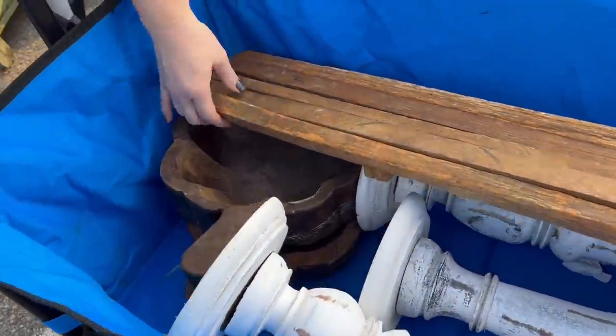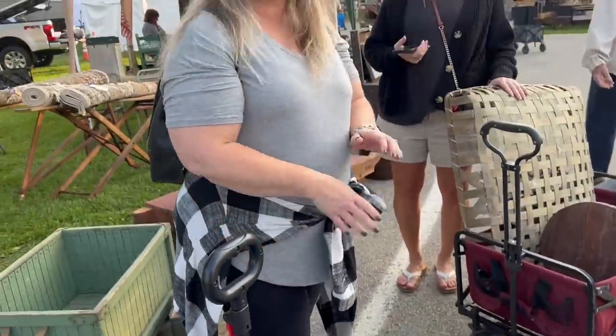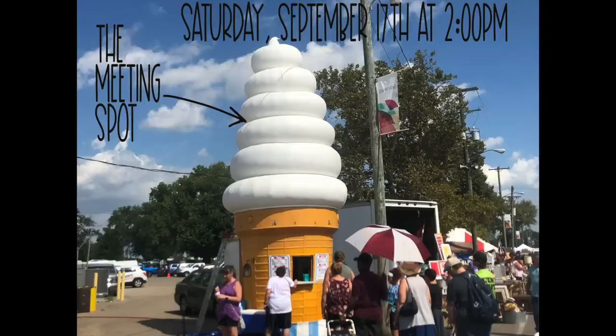And these pumpkins, look how cute those are. Oh, those are cool, too. Yeah, you're off to a really good start. Yeah, thank you. Okay, I'll see you tomorrow. Alrighty, I'll see you. All right, thanks. I thought that was so cool to run into April, and I cannot wait to meet everyone at the big ice cream cone tomorrow.